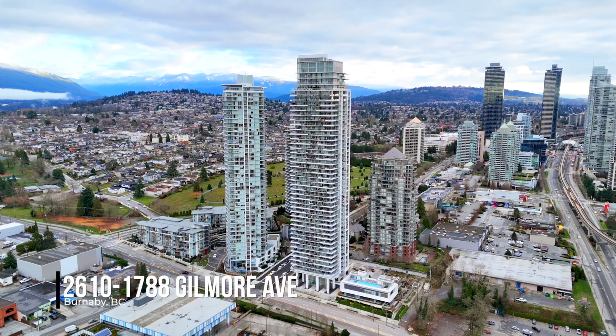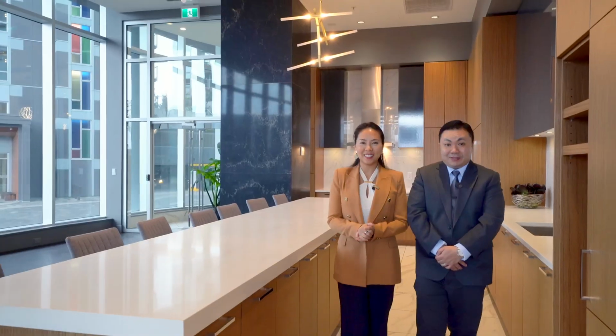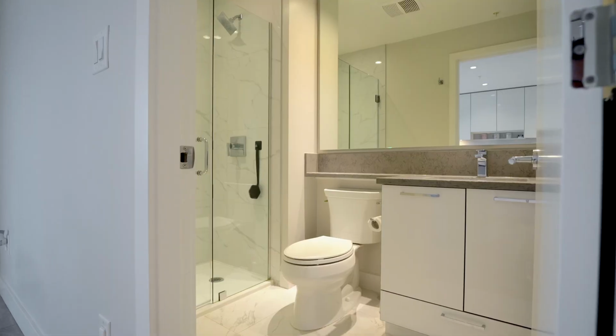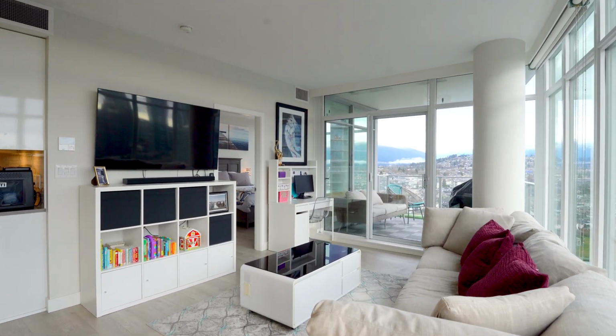Today we're incredibly excited to be presenting one of our newest listings here at 1788 Gilmore Avenue in the heart of Brentwood. This building is Escala. Developed by award-winning developer Lettingham McAllister, this unit offers 2 bedrooms, 2 baths, and rarely available 2 parking spots, and up to 930 square feet of living space.